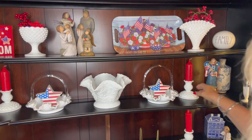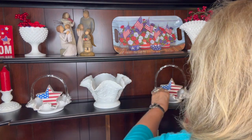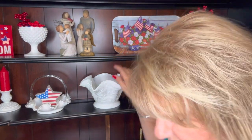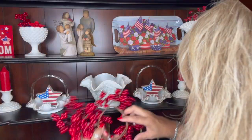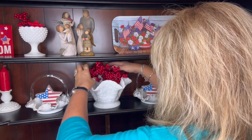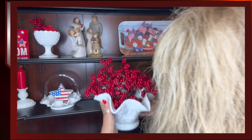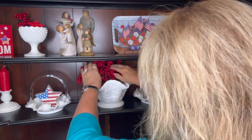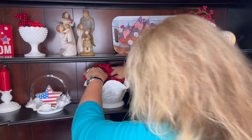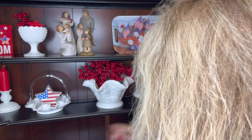And again, the candlestick holders are not, maybe we'll do this for some, no, that's too close up there. And again, I'll get back. And all I'm going to put in here is berries, just red berries. And I use these for Christmas and I use them for the Patriotic, both. There we go. And I might tweak this a little bit, play with it, smush it. But you get the drift in there. I love it. And that's all I'm going to do to that shelf.